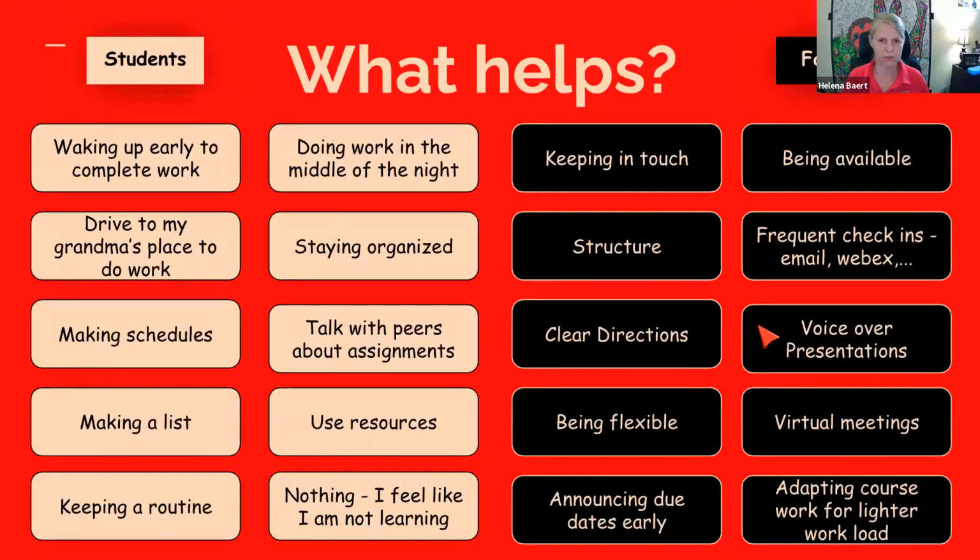Using their resources. The quiet spaces came up again, really trying to find them. So one student had to drive to their grandma's place to do work. But that's a big problem solving strategy right there. Can they go somewhere? Waking up early, doing it at night, which these things are really important for us to know.